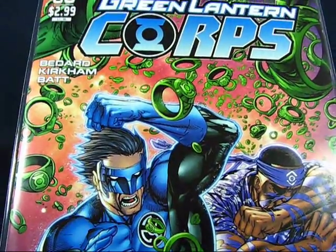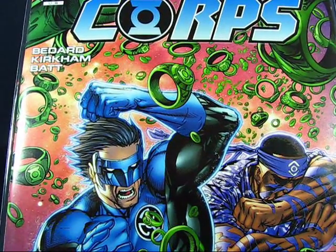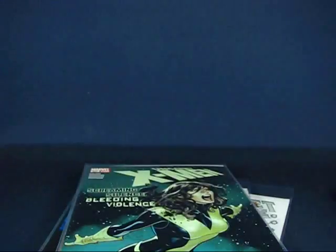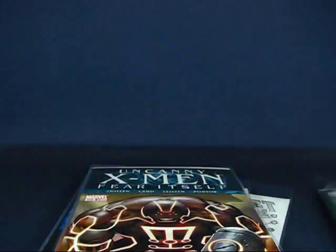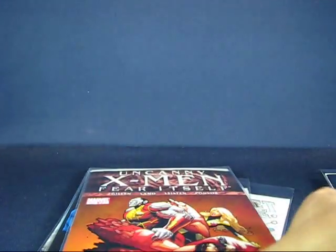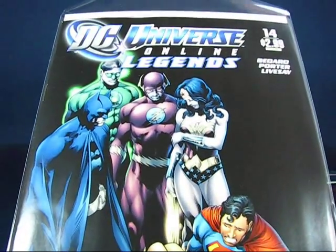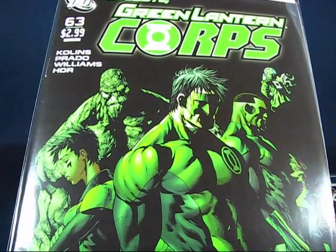We have here Green Lantern Corps number 60, and I believe this might be a dupe that I already picked up, because over the weeks I didn't realize I had already picked it up earlier, such as this one, another 879. And Uncanny X-Men 537, I believe, is another dupe on there. The Uncanny X-Men number 540 here, and Uncanny X-Men 542, and that's what prompted me to get 541 at another shop. DC Universe Online Legends number 14, and I think I'm missing only 13 of this one. Green Lantern Corps number 63.